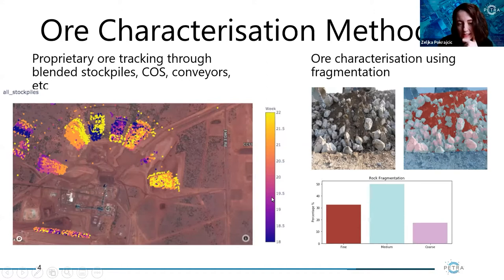And on this scale here is the weeks in which this yellow dot was dumped, whereas the bluer dots are kind of 18 weeks earlier. So at any point in time, we can understand what's sitting in the stockpile and what the properties of that ore is as it passes into the primary crushing and down through processing. And this is all from fleet management system data. I think it was MineStar in this case. So one way is to track the properties from the ore body, from the geological block model.